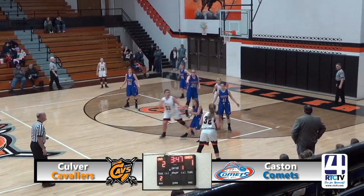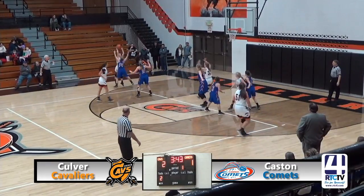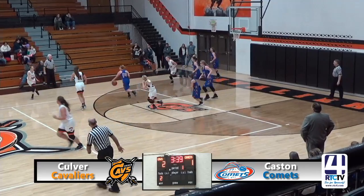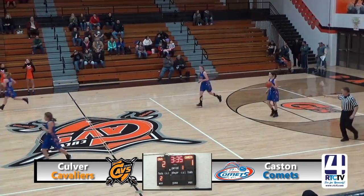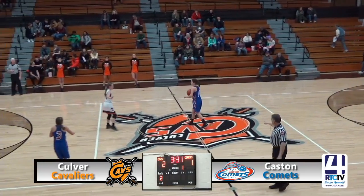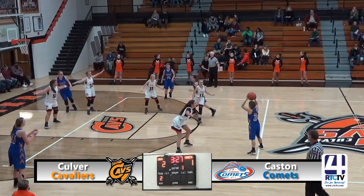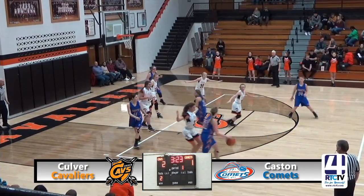Culver's number 32, passing it to 51, lobbing it over to 10, trying to find a quick opening. Tried to get into 32. Klein was in there to interrupt. The Comets take the ball back. And Holt into Comets territory. Over to Daig. Daig to Klein on the three-point arc.